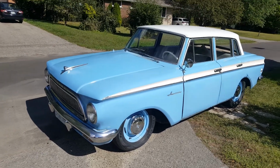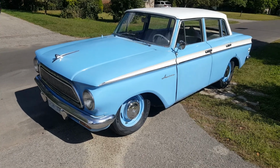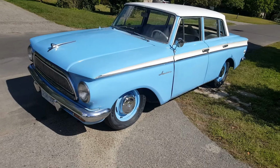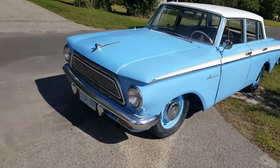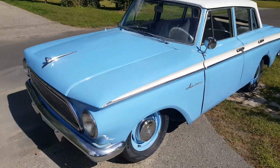Here's a bit of a rare sight to see. My 1963 Rambler American, waxed and looking clean. I just thought I'd do a quick tour, show you around.